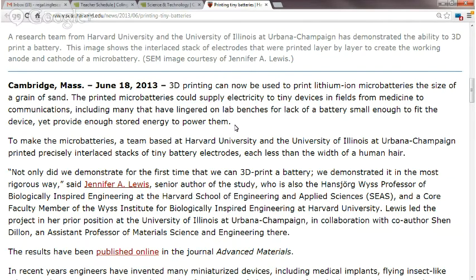And so a reading strategy is for you to read through the context to identify what certain words mean. So in this case, including many that have lingered on lab benches for lack of battery small enough to fit in the device. Yeah, I wanted to understand the sentence itself. I think lingered here means persists on lab. Is that correct? That have persist. Yes, persist, or something stays longer than usual. Yes, exactly. That's what it means. But in the context here, it means that they have been around or they have been used.